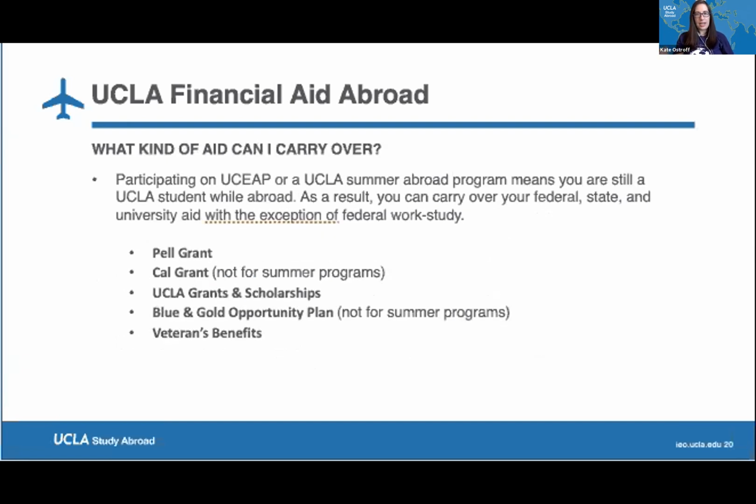What kind of financial aid can I carry over for study abroad? Participating in UCAP or a UCLA summer program means that you are remaining a UCLA student, which is a big benefit in a lot of ways. One of which is that for your financial aid, you can carry over your federal, state, and university aid, with the exception of federal work study. This includes, as you see below, your Pell Grant, Cal Grant, which doesn't exist in summer, just unrelated to study abroad, but during the school year, all UCLA grants, scholarships that are eligible, Blue and Gold Opportunity Plan, again not for summer programs, it's just not a summer availability, and then any veterans benefits that you have as well.